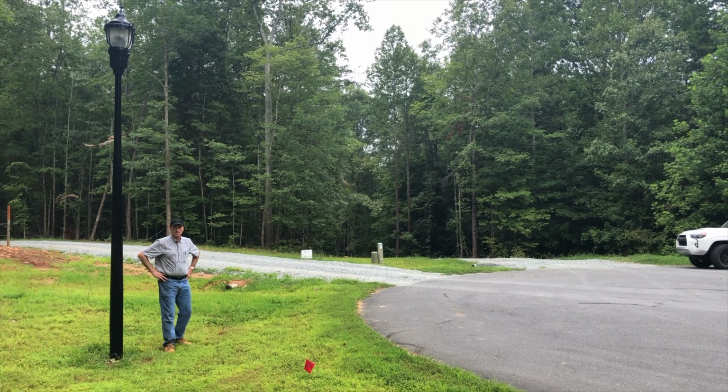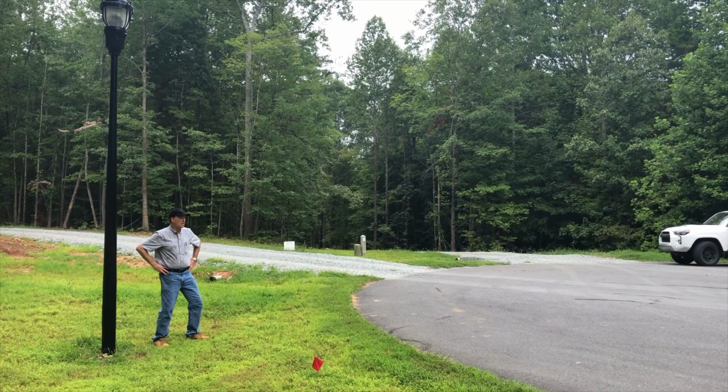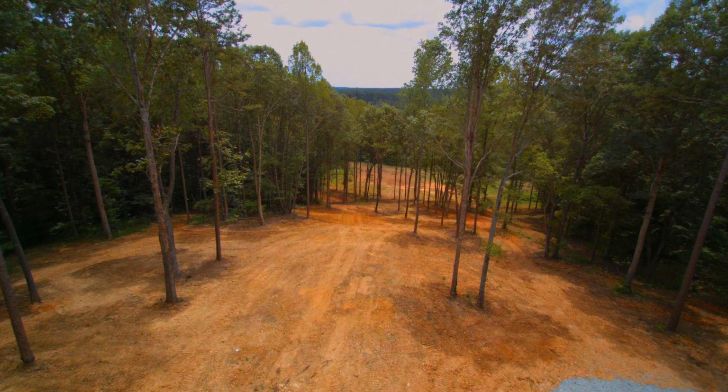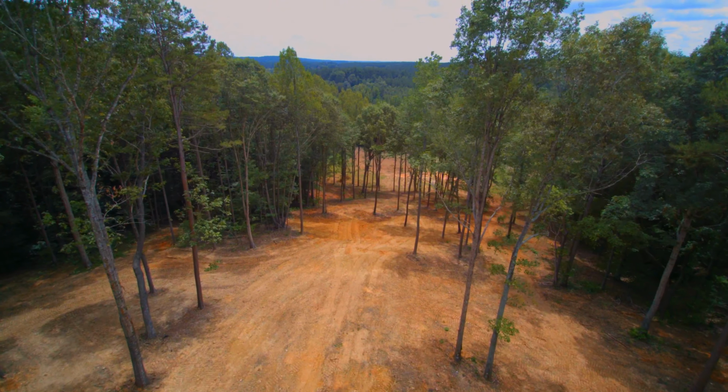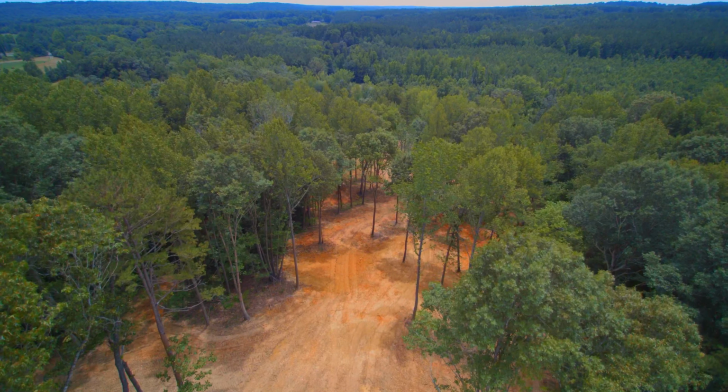Lot 15 here. It's approximately 13 acres, maybe just a little over 13. It's a long driveway, but it goes back to what everybody's looking for, that piece of property at the end of a road. Beautiful site on a hill overlooking maybe about 3 acres of pasture.